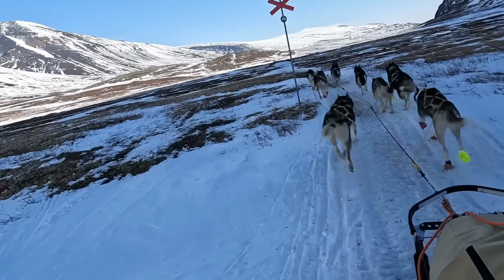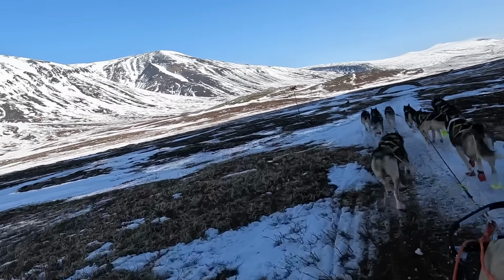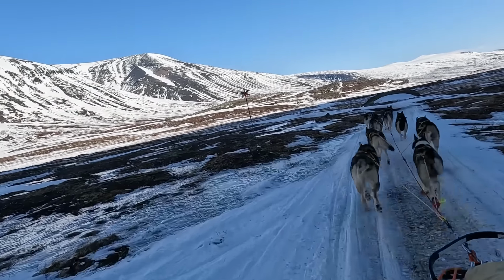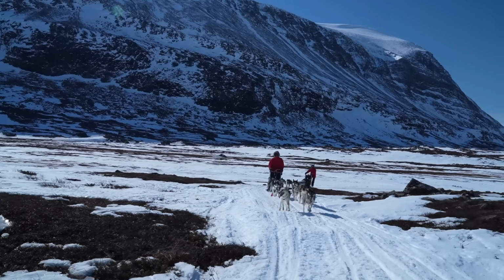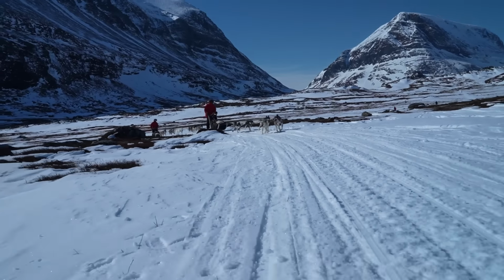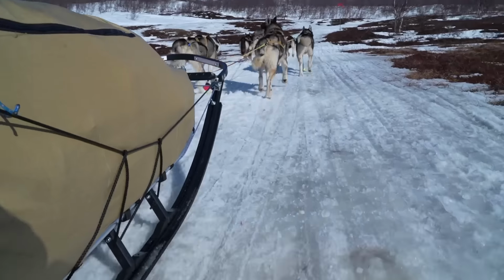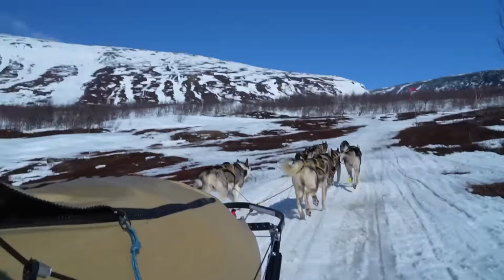There are some valleys in the mountain that are famous for having a lot of ice, and this is the one that usually has a lot of ice and some passages with rocky, no-snow terrain. This trail without snow is not as fun as this trail with snow. This year it seems like we have been lucky until now, but we're not down there yet.